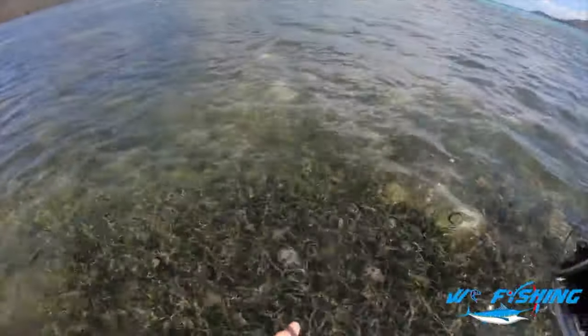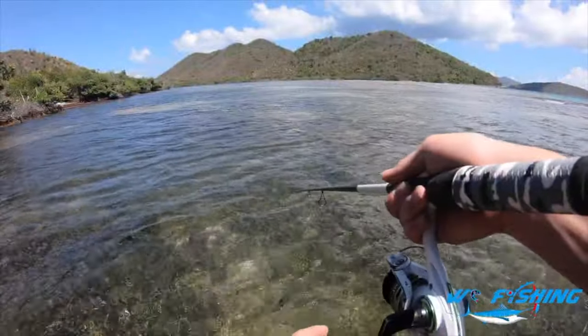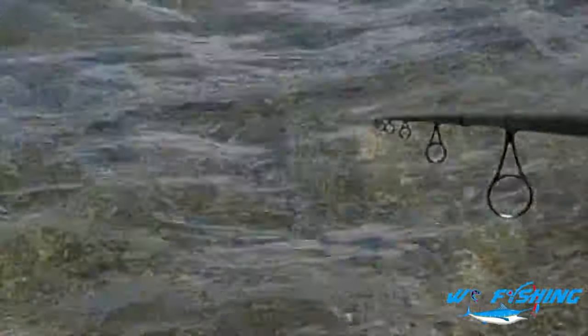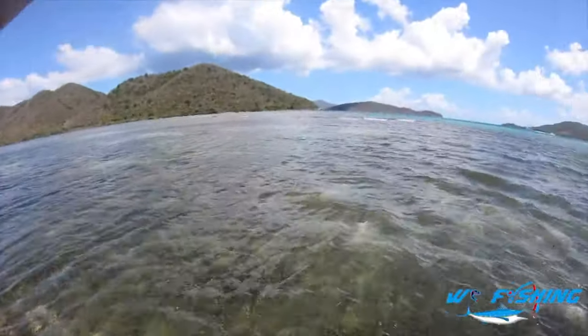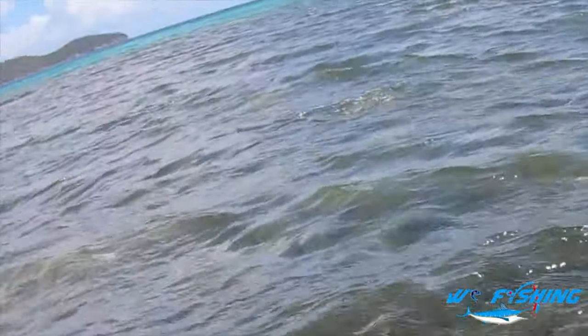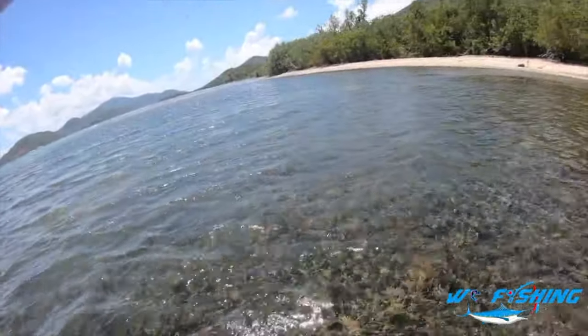Come on, go back. All right, guys, we just started getting a hit on the shark bait. Got him. Got pretty heavy. Shark. Yep, lemon. We got a lemon. Come on, stay on. I just gotta get this thing to the shore.